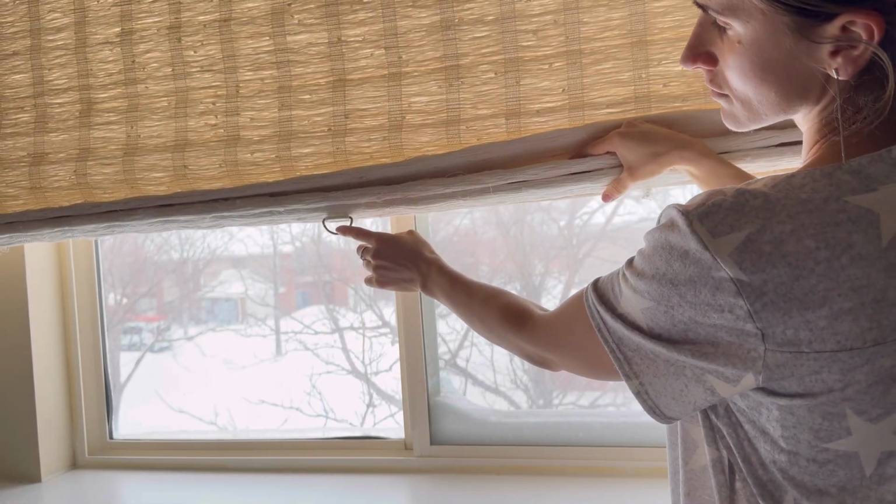Enjoy these cordless design shades that will enhance the overall decor of your room.